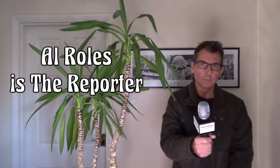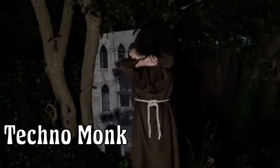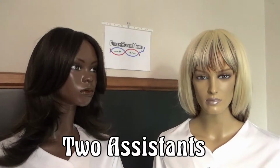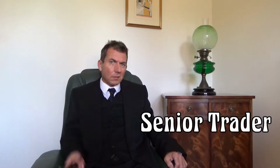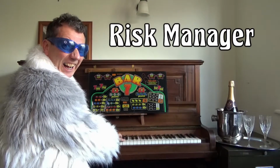Bell rolls is the reporter thrown into the secretive world of the Forex Super Model, where nothing is as it seems. Beware the techno-monk, and steer clear of Professor Code and his two assistants. Give the senior trader a wide berth, and don't expect any sense from the risk manager.